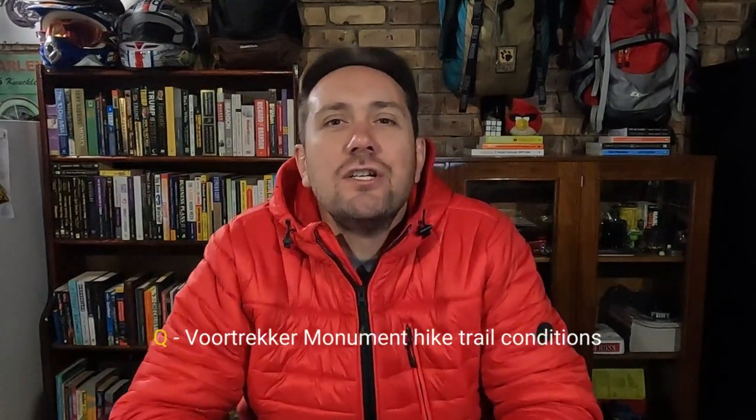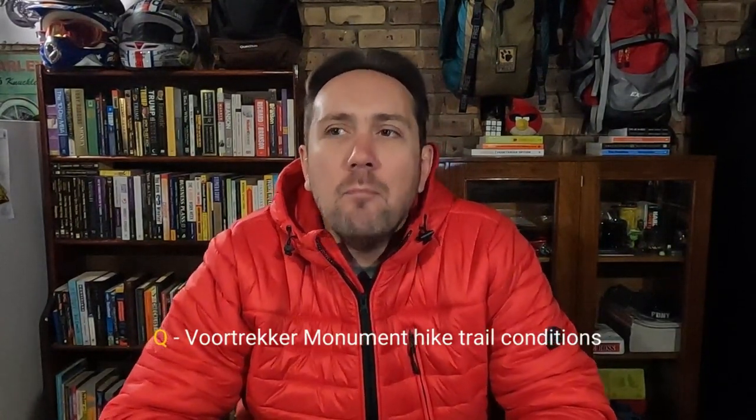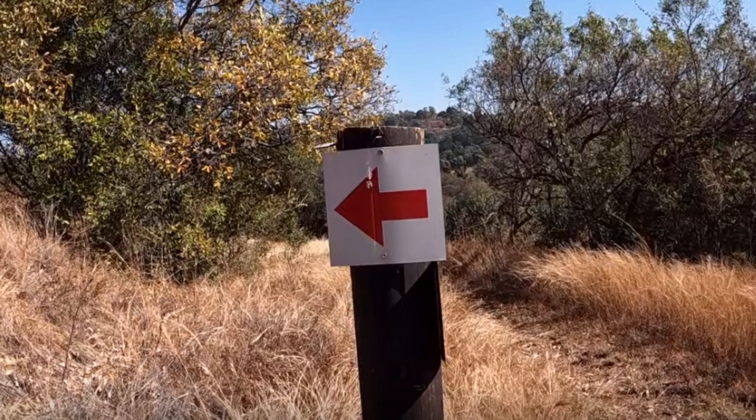What are the conditions of the trail? In my opinion, the conditions of the trail are good. It's very well marked. You have a good idea of where you need to go. It's very well marked off with the yellow, red, and blue arrows that direct you where you need to go.